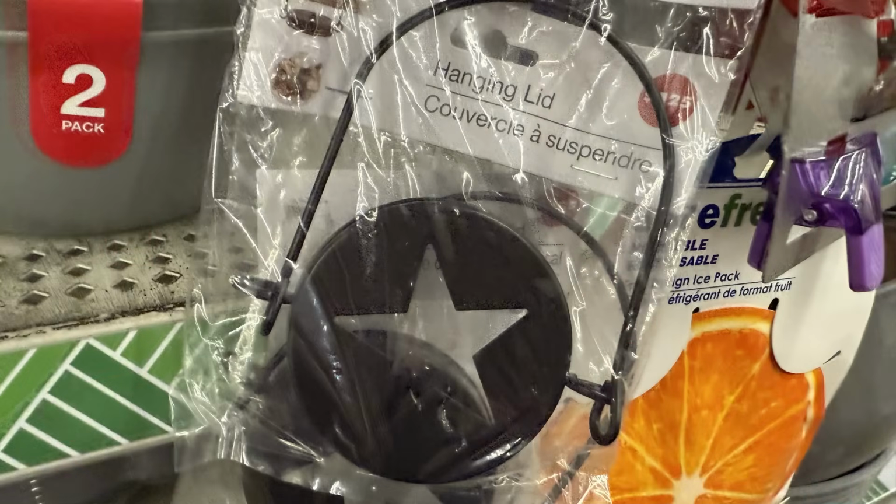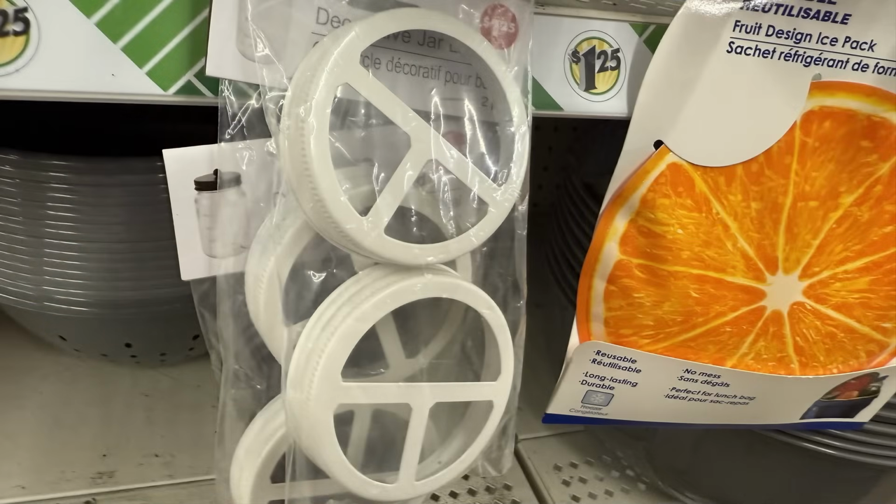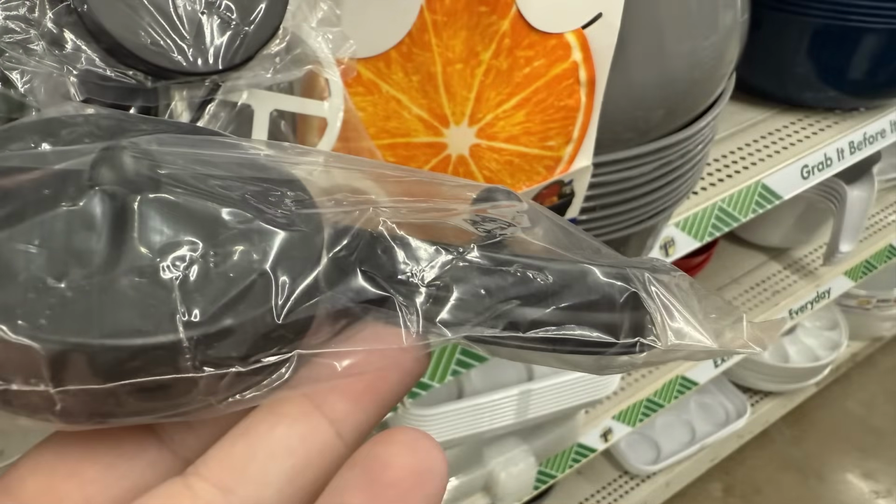They have some lanterns and some that are just like a decorative lid for putting flowers in. And then they also have this new one out that is a solid lid that you can use for like a storage jar. Has that little ball at the top, which is super cute. And again, you get 2 in each pack.